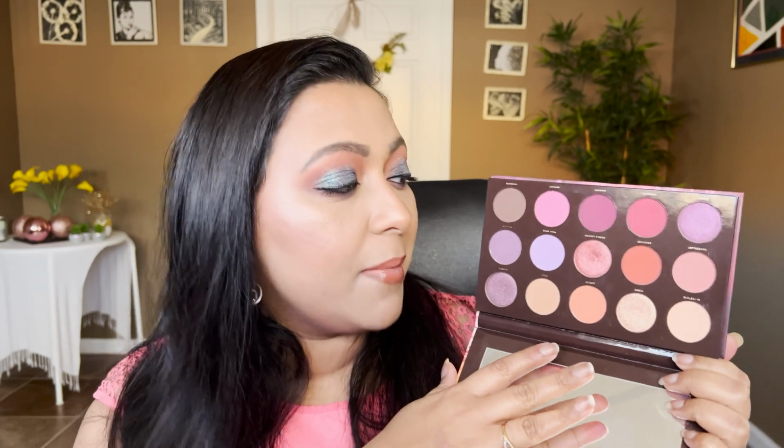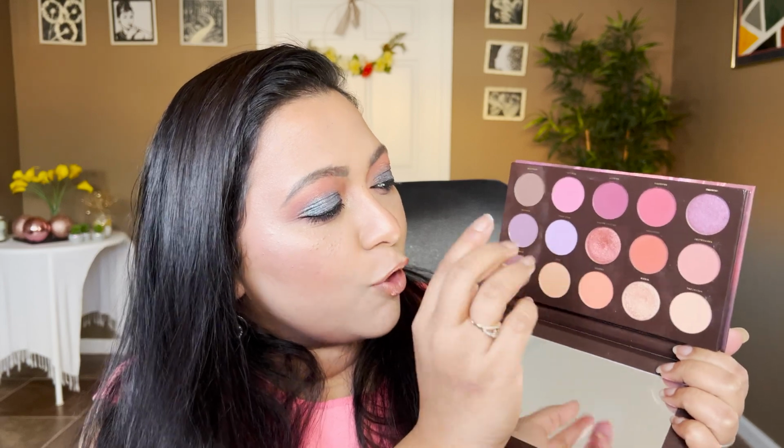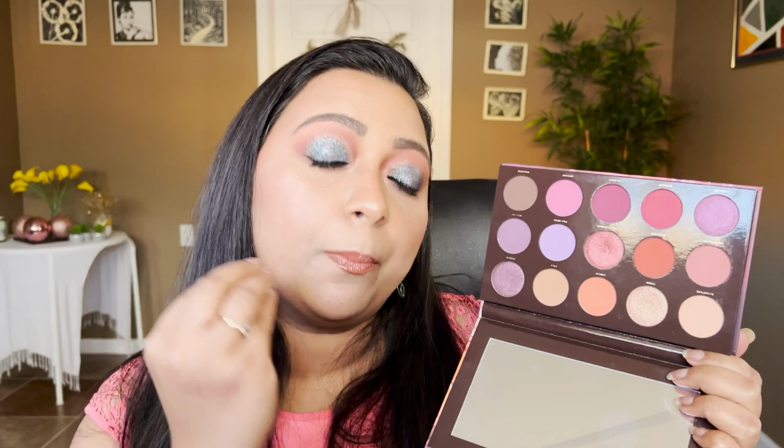This is definitely a matte heavy palette. So if you love mattes, I would highly recommend this because this palette only has like 4 shimmers. This beautiful pinky shade, this beautiful copper shade, there's a champagne shade and a beautiful cool tone purpley shade, and all of the rest of the mattes complement those shimmers so very well. And this is definitely a beautiful quality palette from an indie brand that you should definitely consider, and I absolutely love it.